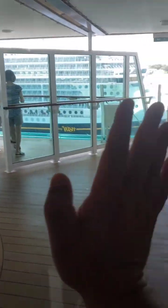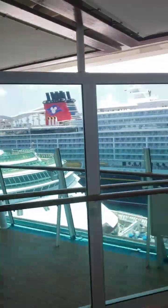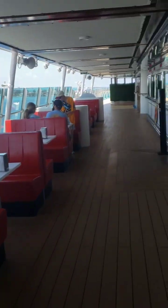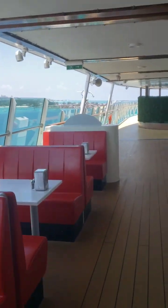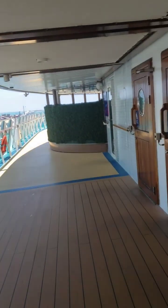So right out here, we're still on deck 12 towards the back. You got Johnny Rockets. And it is not included, but there's one cover charge. That's it. So it's like, I think it's like $9. It ain't bad. So they do not do breakfast on this ship at Johnny Rockets, unfortunately.